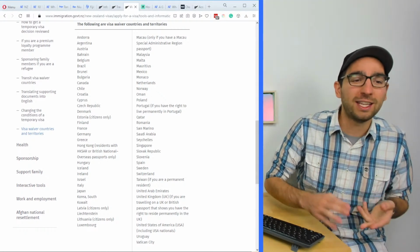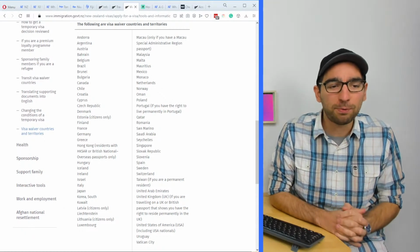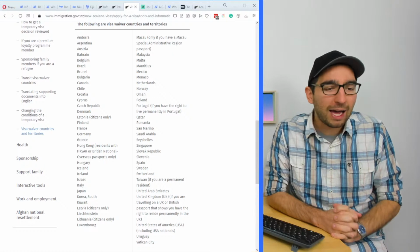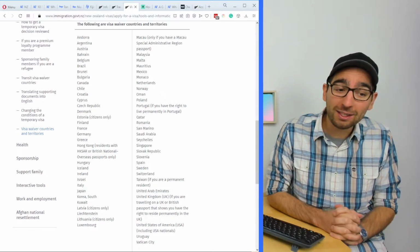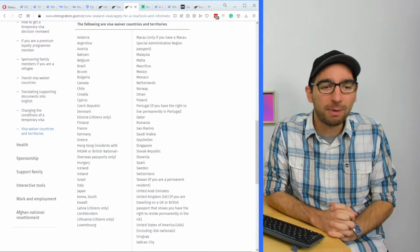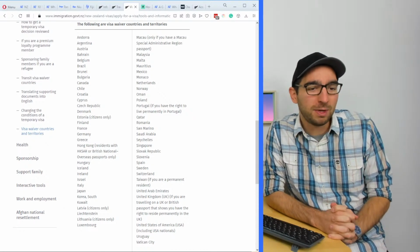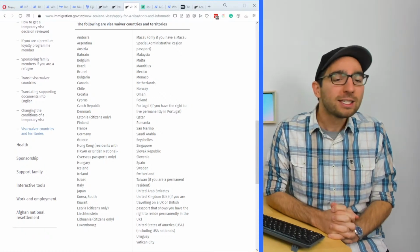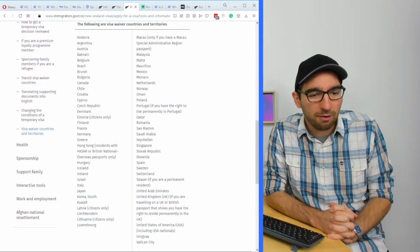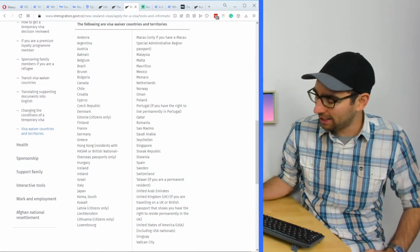We have Andorra, Argentina, Austria, Bahrain, Belgium, Brazil, Brunei, Bulgaria, Canada, Chile, Croatia, Cyprus, Czech Republic, Denmark, Estonia, Finland, France, Germany, Greece, Hong Kong, Hungary, Iceland, Ireland, Israel, Italy, Japan, South Korea, Kuwait, Latvia, Liechtenstein, Lithuania, Luxembourg, Macau, Malaysia, Malta, Mauritius, Mexico, Monaco, Netherlands, Norway, Oman, Poland, Portugal, Qatar, Romania, San Marino, Saudi Arabia, Seychelles, Singapore, Slovak Republic, Slovenia, Spain, Sweden, Switzerland, Taiwan, United Arab Emirates, United Kingdom, United States of America, Uruguay, and Vatican City.